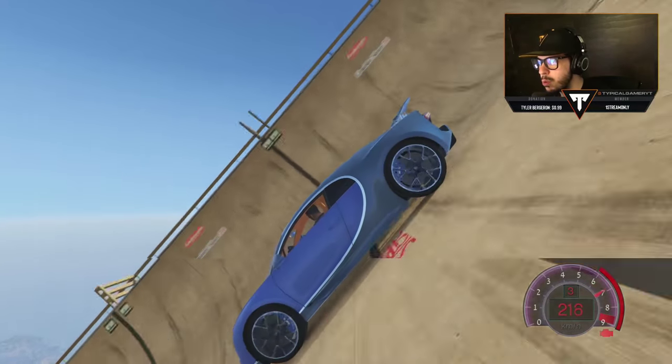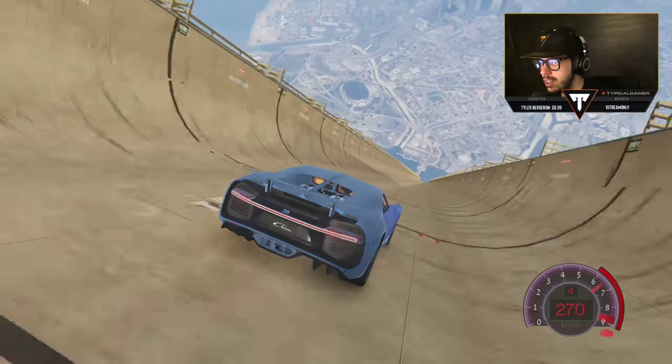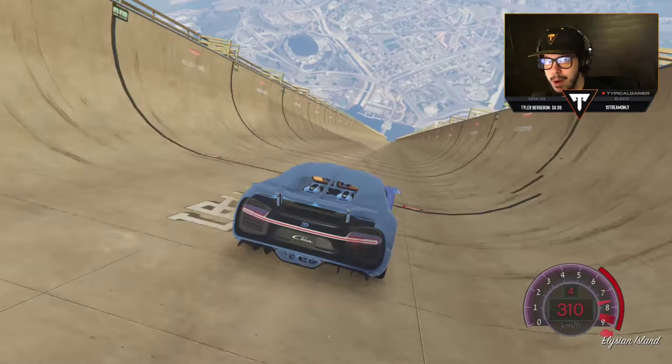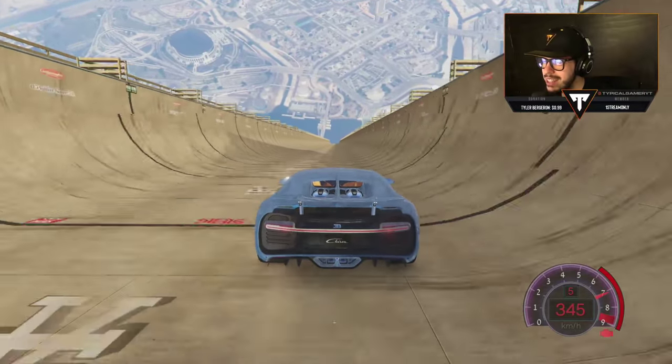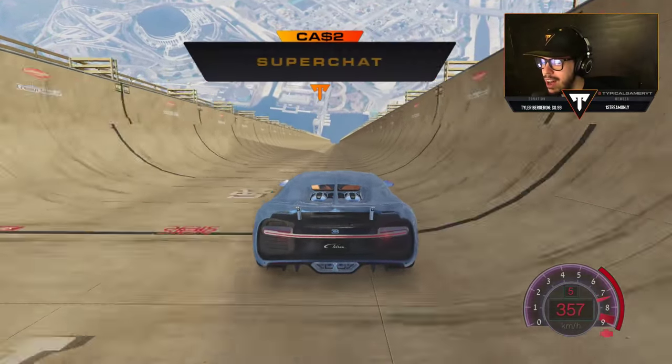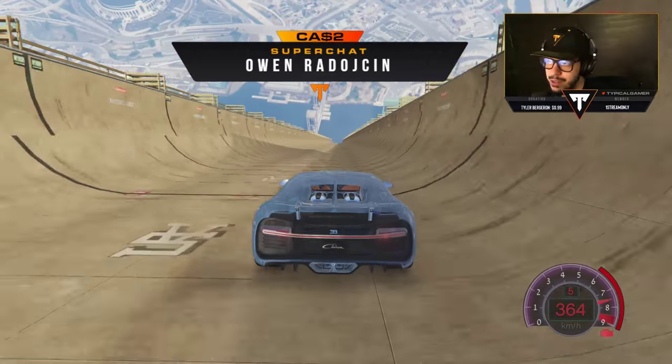Ooh, look at the spoiler. The spoiler popped up. It's an automatic spoiler. That is nice. Now, I got it in kilometers in the bottom right. That's about, how would I say it? 60 miles per hour is about 100 kilometers. So, do the math there.